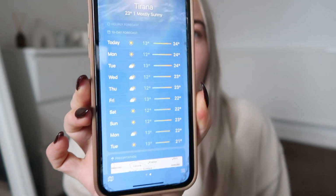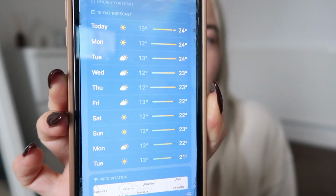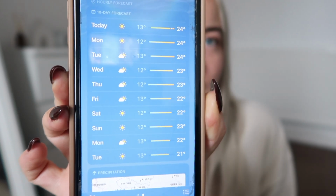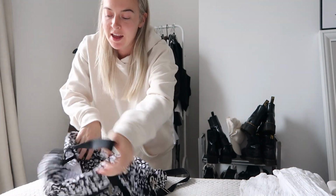And then just also looking at the weather again, it looks like it's gonna cool down a little bit in the evenings. It's gonna get down to like 12-13 degrees in the evening, so I will need a jacket of some kind. So I am gonna lay the clothes options out on my bed, and then I'm gonna try and fold them super tiny to get them in this bag.